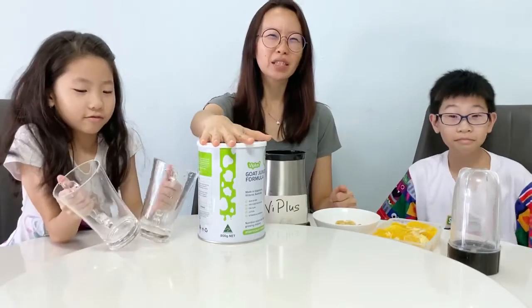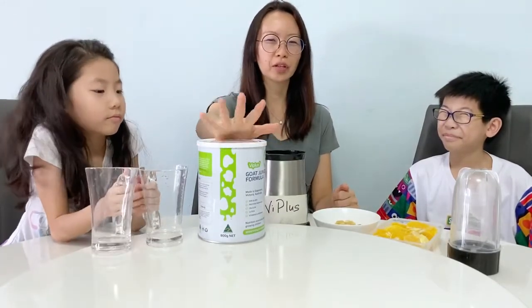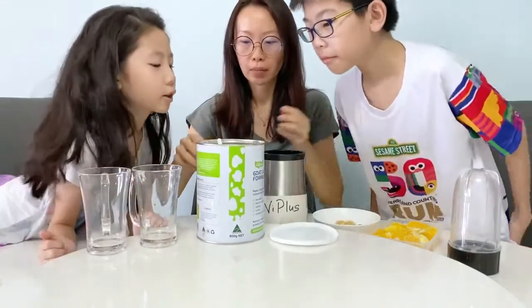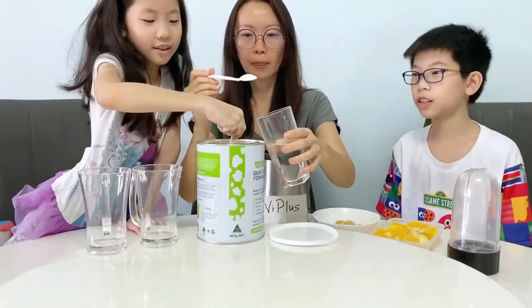Alright, bring the best of Gippsland's dairy culture from Australia to Singapore. Here we have the milk powder. So now, let's begin. Woohoo! Now let's make the milk. 2 scoops.